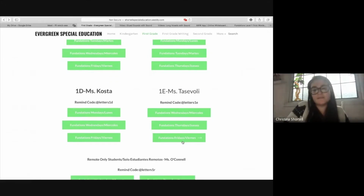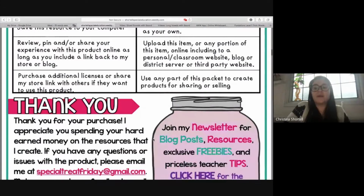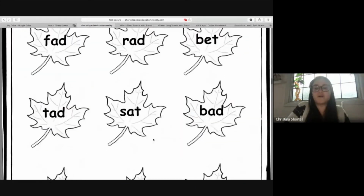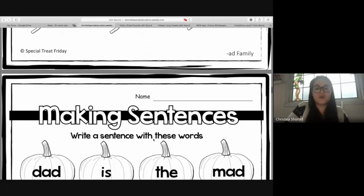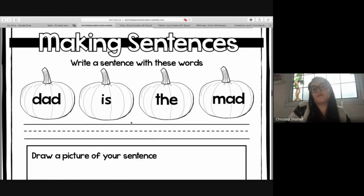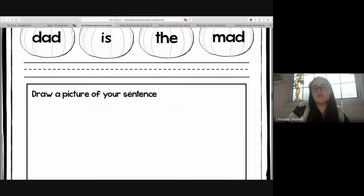This class might just need more review in a different way. So instead of just worrying about letter formation, we're focusing on sentence writing, CVC word identification and reading, decoding. And so we have a full activity for making sentences. We put the words in the right order, we write the sentence, draw a picture. So a different activity, but for different needs.